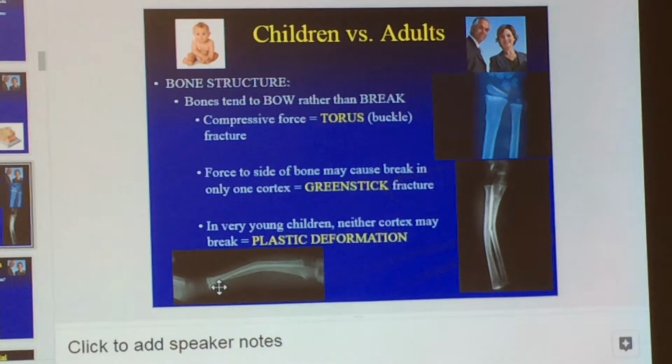do for that bowing? With the bowing, we would cast it and mold it. So we would sedate these guys and mold them. Sedation or? So it depends. It depends on the parent. It depends on the kid. So most of the time you can sedate them.